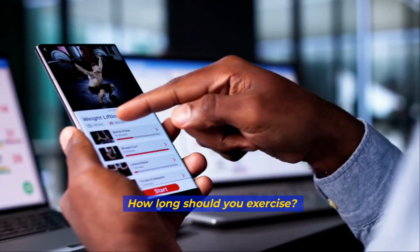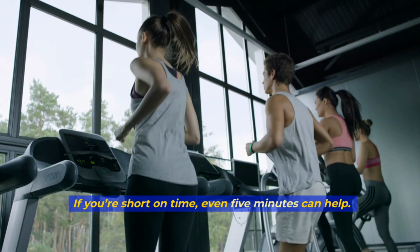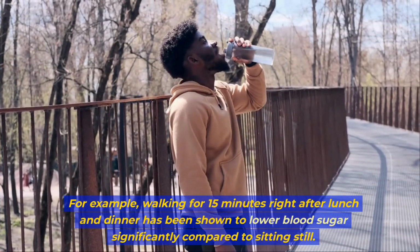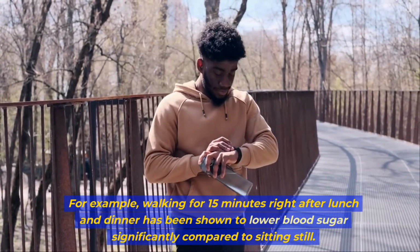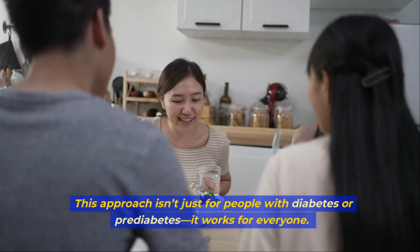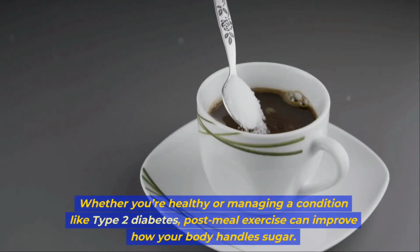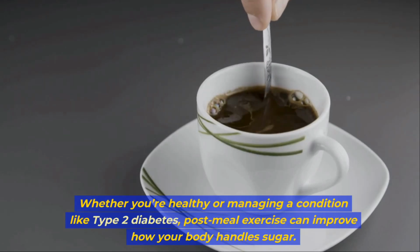How long should you exercise? If you're short on time, even 5 minutes can help. But if you can manage 10 to 20 minutes, that's even better. For example, walking for 15 minutes right after lunch and dinner has been shown to lower blood sugar significantly compared to sitting still. This approach isn't just for people with diabetes or prediabetes, it works for everyone. Whether you're healthy or managing a condition like type 2 diabetes, post-meal exercise can improve how your body handles sugar.